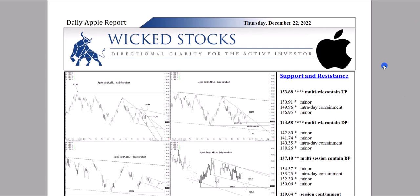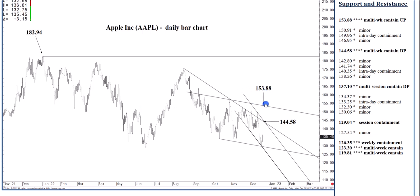I could talk about, I suppose, that if we were to close above 153.88, longer-term bullish continuation into later Q1, but we're nowhere near even coming back to 144.58 just yet. We've got to close today above 137.10, and then, yeah, over the next 3 to 5 days, 144.58 expected, where this market encounters a pretty significant test of longer-term resistance.